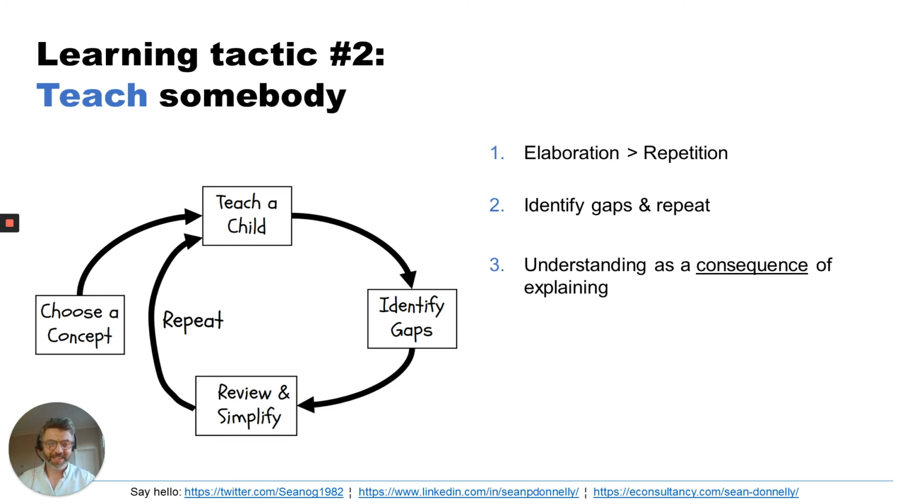So this is the real key thing to think about. Teaching actually helps with the learning. In fact, there's a whole load of research that suggests that when people are in the act of teaching, that's when the topic reveals itself to them, because teaching really forces them to move past surface understanding.